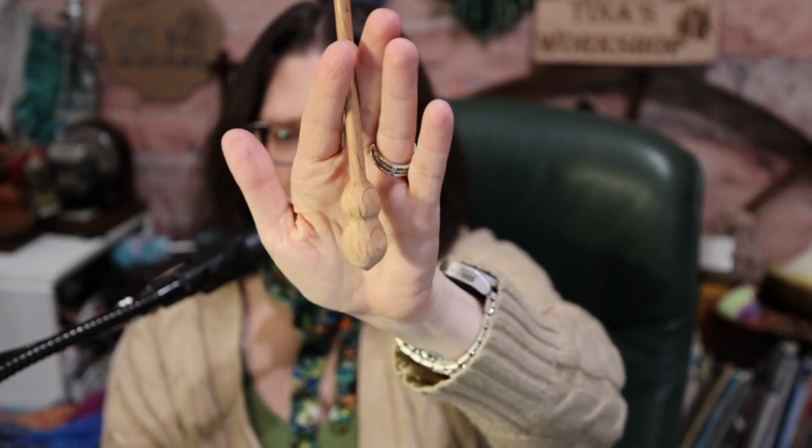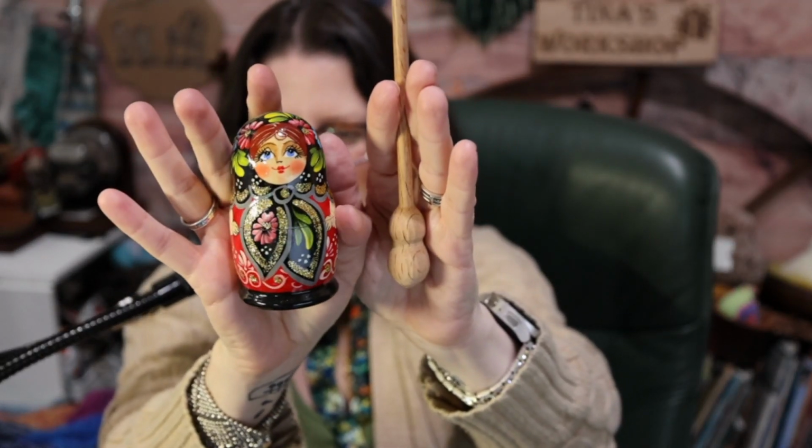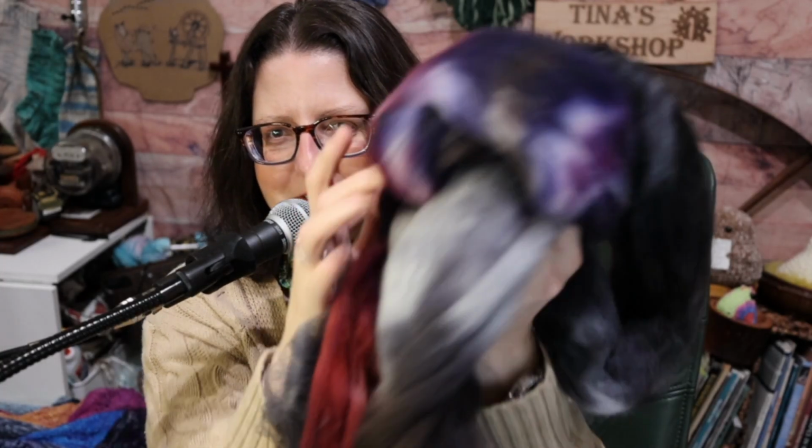Okay, so I'm actually planning to paint a Russian nesting doll. So it's going to be a little tiny Russian nesting doll support spindle. So I think that's going to be super fun. I saw one in somebody's collection, and I was like, oh, that is so cute. I want one like that. So I said, honey, I need you to make me a spindle this shape so I can paint it. So I'm going to paint that. So that's coming up. But anyway, back to the fun fleece.